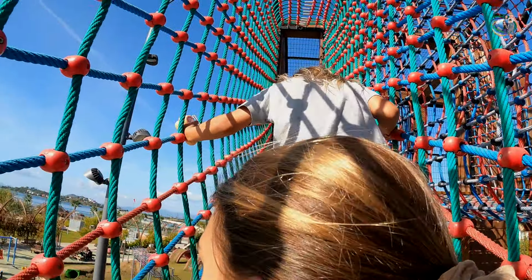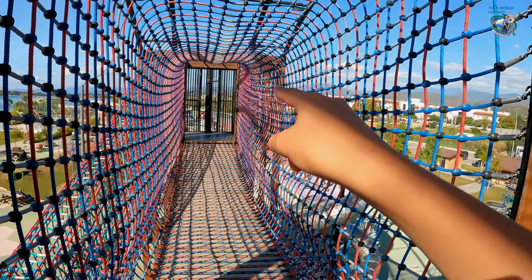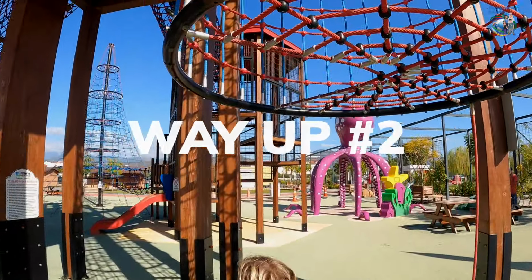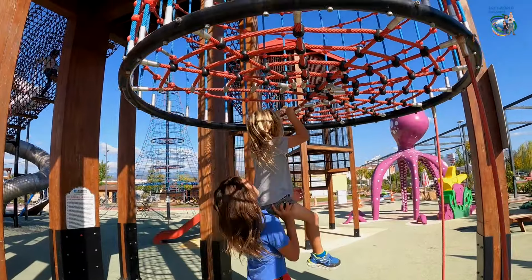And there's Luca climbing up, so kind of a traffic jam, but nice view. So this is one slide, but there's two, one on that side and one on this side. Here we go. Let's show you the second stairway. Okay, Luca, you want to go up? Yeah, but I need help.